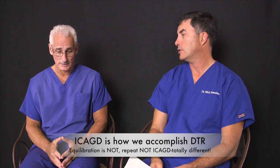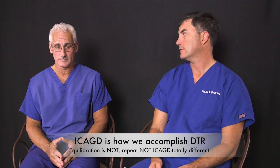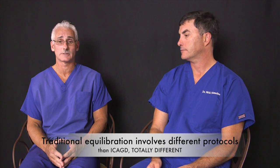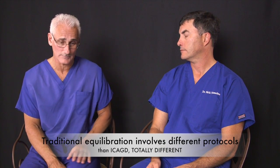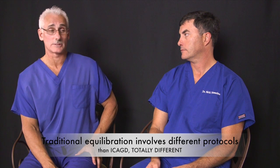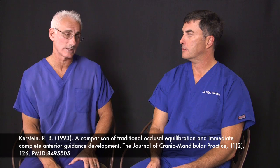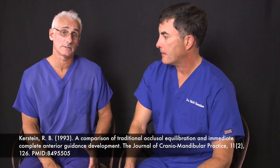Equilibration, I can't speak to. And this is not equilibration, we need to make that clear. Equilibration is an operator-controlled jaw manipulation procedure which does not treat the friction in the bite. It equalizes the centric relation, centric occlusion discrepancy, and it increases molar contact and lessens anterior tooth contact. That is counter to what ICAGD does. ICAGD, which is the adjustment process for disclusion time reduction, lessens molar contact, increases anterior tooth contact, and does not create deleterious side effects.